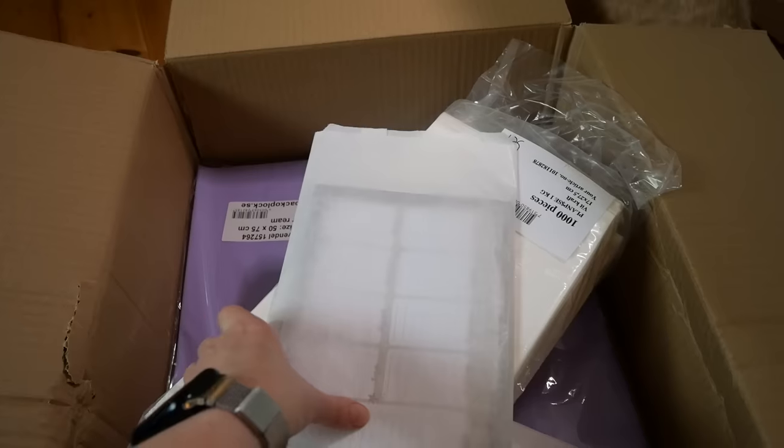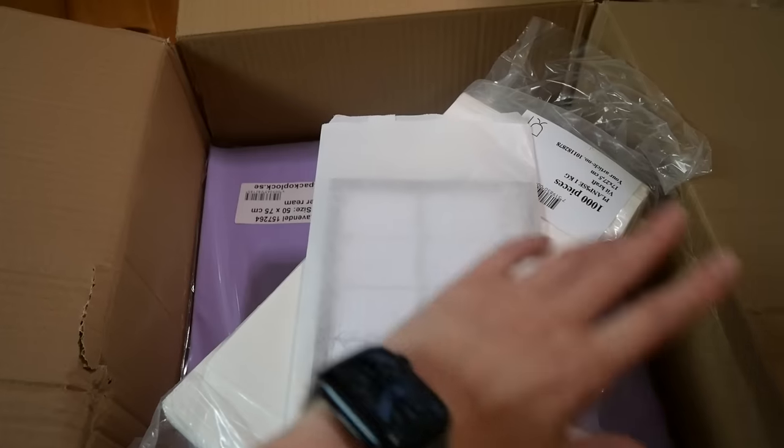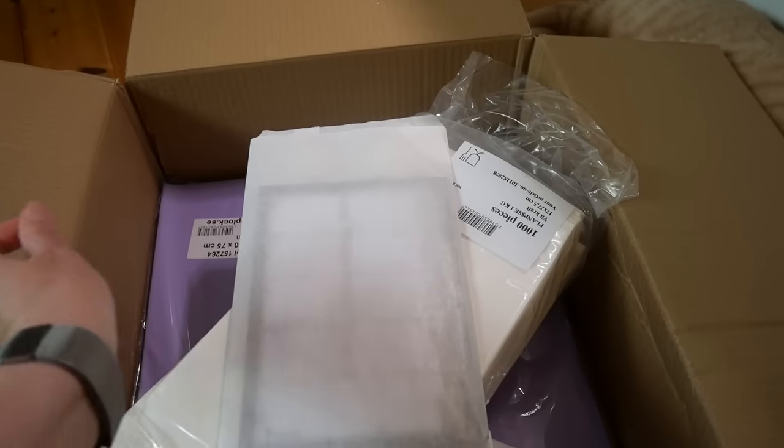But also, I will probably start using these paper bags instead of the cellophane bags for the prints, at least when I'm shipping the prints in boxes. It is a little more environmentally friendly, I suppose.